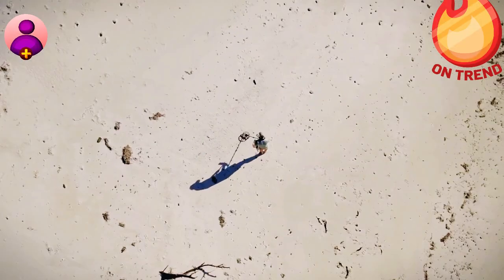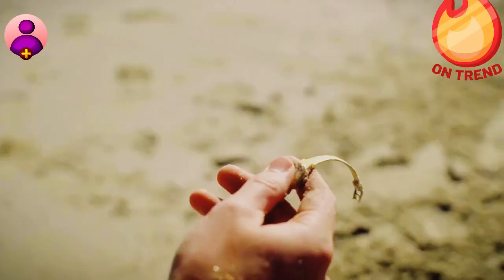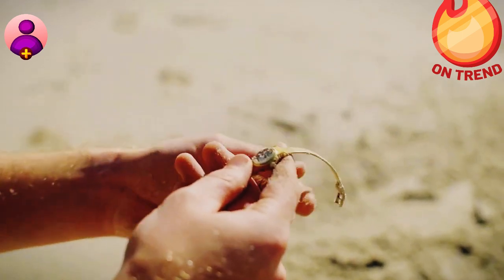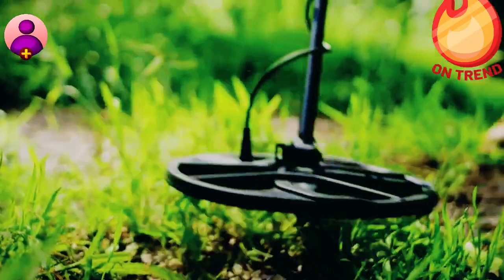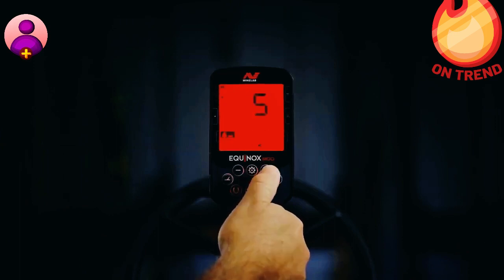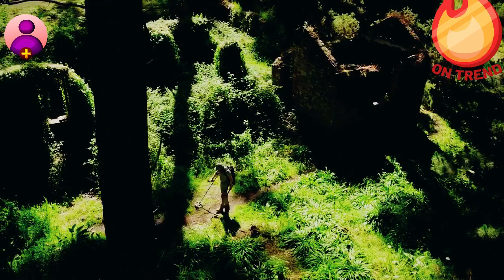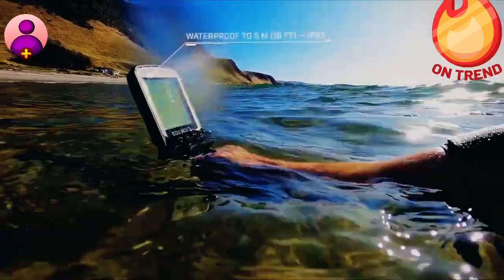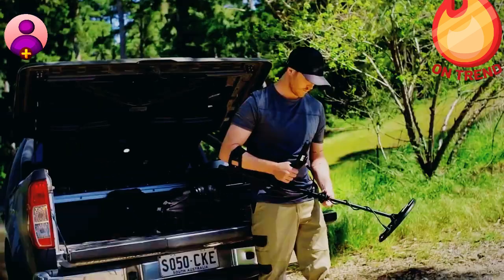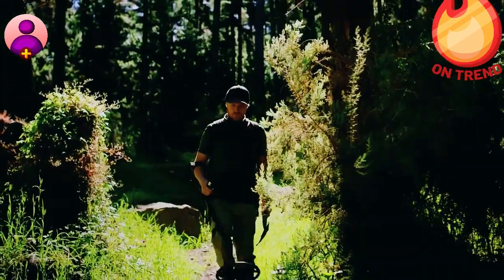With 4 distinct modes, including park, field, beach, and gold, users can tailor their detection settings to suit specific environments and target types. It includes features such as a built-in flashlight and hand grip vibration, ensuring the hunt can continue long after sunset. The Equinox 900 boasts impressive accuracy in target identification, thanks to its fast and accurate 119 high-resolution target ID and superior audio control. This allows users to confidently discern between trash and treasure, even in high-trash areas.